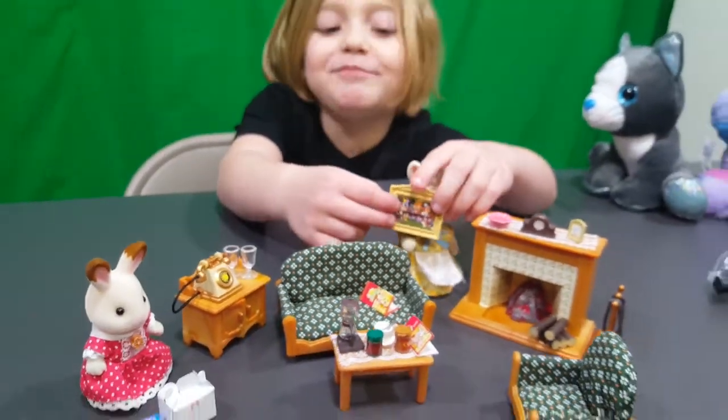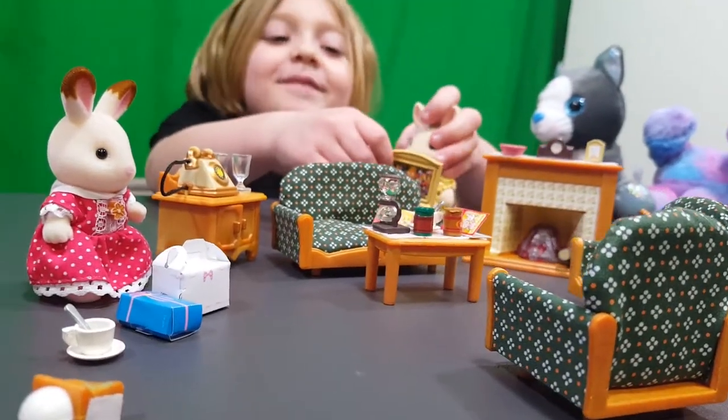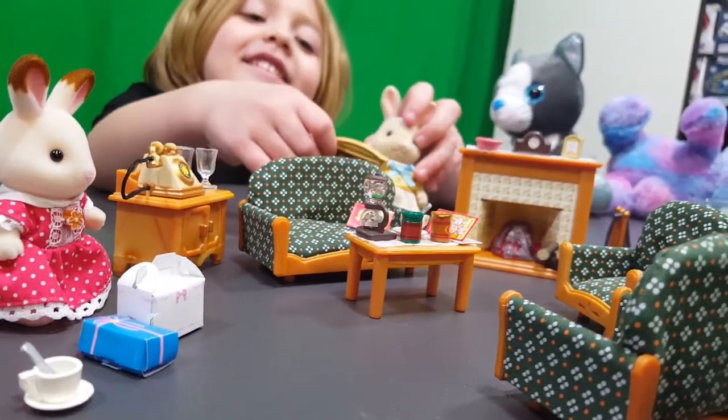So what do you think of this set, Allison? It's a buddy holding the picture. Do you like this set? Yeah! Very cool. Like the buddy's holding.